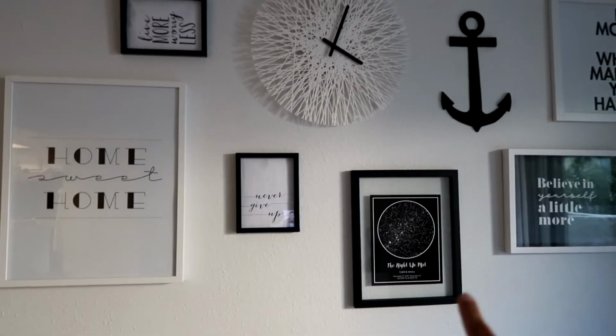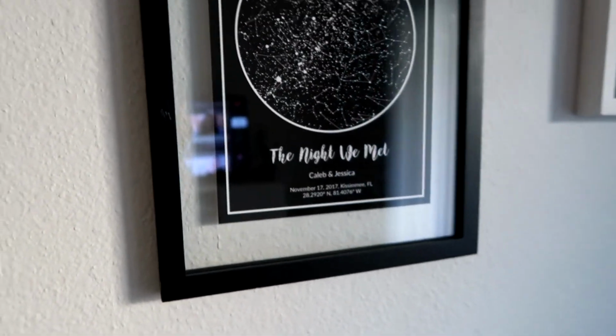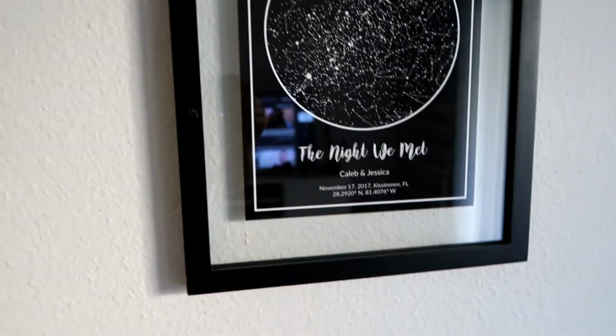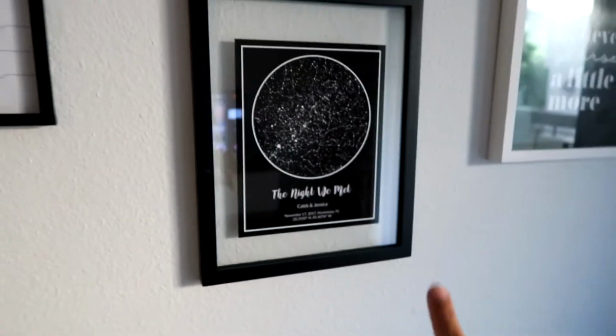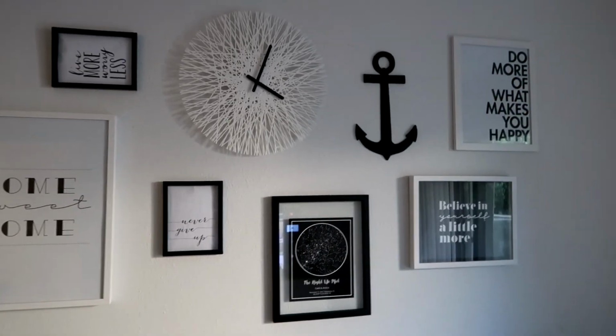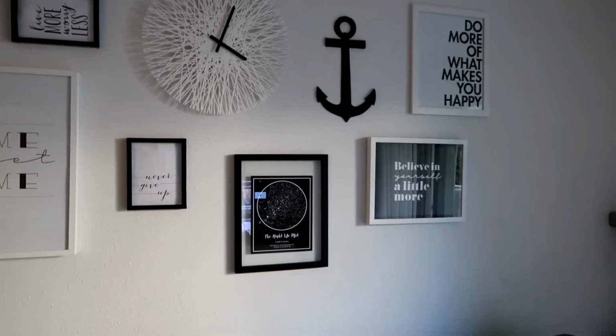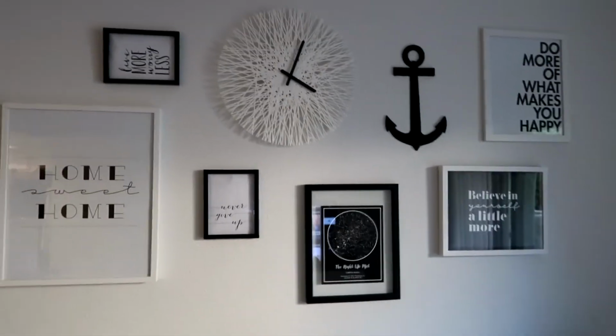This one's gonna stay like that, 'cause like I said, this is super cute. It's basically the night we met, that's what the sky looked like, and yeah, very cute gift from our friend. And then the anchor that we bought at Hobby Lobby and I spray painted. If you don't know, Caleb's in the Navy, he's a sailor, so we thought it was fitting.